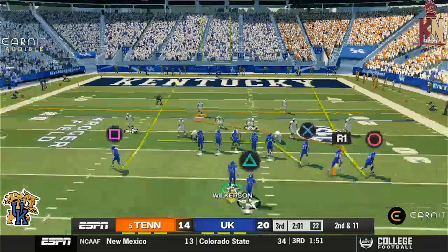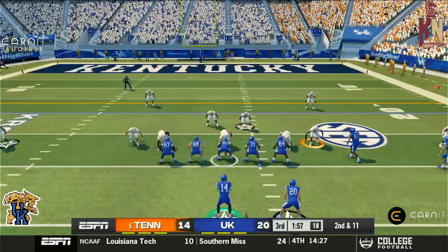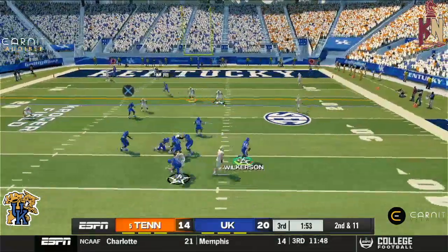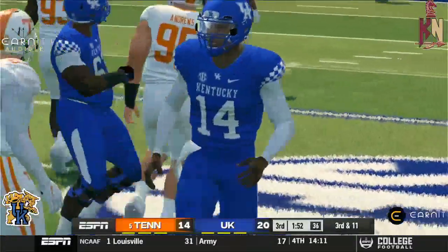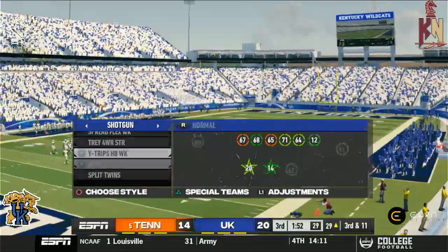Second down and 11 yards to the sticks. Ball on the 29. Under pressure. And he just gets rid of it. The defense got some pressure and forced a bad pass. I think they've been a little bit more aggressive here with their pass rush, and that time it paid off with an incompletion.